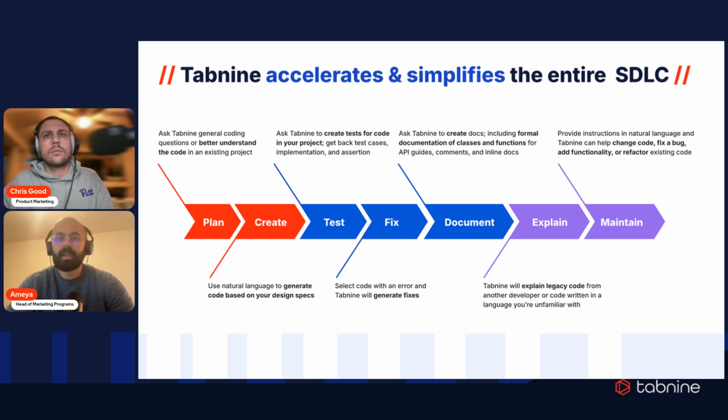There's two other ways to create code with Tabnine. The first is through Tabnine code completions. You'll see this in the demo, but as you type, Tabnine will complete whole functions and classes for you, as well as single line and multi-line completions.